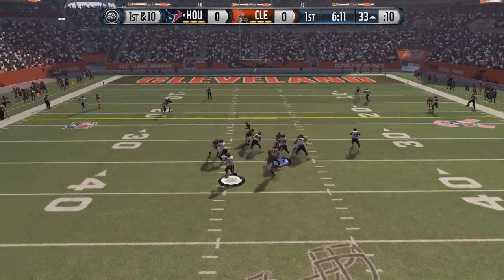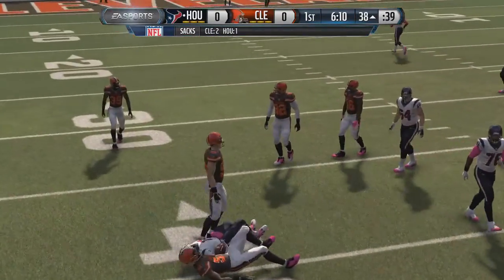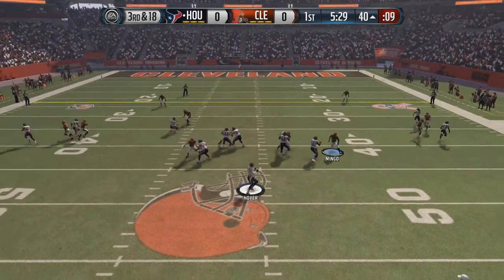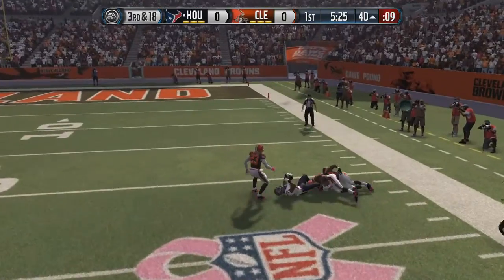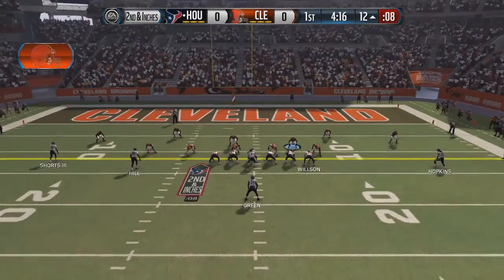Now 1st and 10, play action to Foster. He's under pressure, rolling out to his left side, and he's going to be sacked on the play back at the 38-yard line. So that would lead to 3rd and 18. Hoyer in shotgun once again, takes the snap, and once again will get rid of the ball very quickly. Caught by Foster, and he will hurdle for the first down. That's a gain of about 18 on the play. That's just enough for a first.